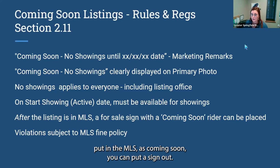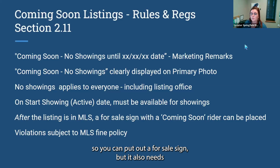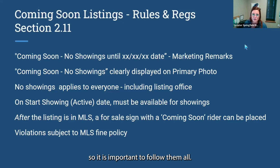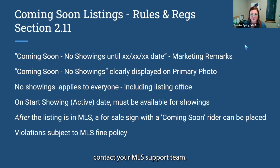After the listing's been put in the MLS as coming soon, you can put a sign out. That's a common question. So you can put out a for sale sign, but it also needs to indicate coming soon with a sign rider. And we do try to keep those in stock here at the DSBR office. And any of these are considered violations of MLS rules. So it is important to follow them all. And if you have questions about them, please contact your MLS support team. So we don't want to issue any fines. We want to help you with any questions that you have.